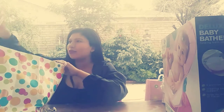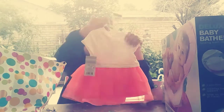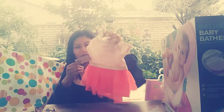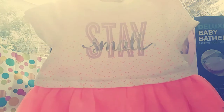She also has this one. It's 0 to 3 months also. It's so windy outside. It's from Baby Cat and Jack, and it says stay small. This is also one of my favorites. It's so cute. It has polka dots.